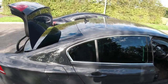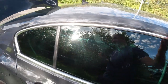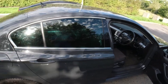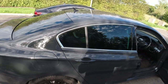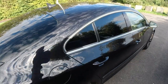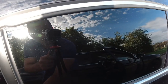Another thing, as mentioned before, is that the regular Passat has frames on the windows like most cars, which sometimes might be a bit better, especially when someone is highly intoxicated. But if you look at appearance, I would say the CC with frameless windows looks much better. We're gonna just have a look. So when you open it up, it goes up and down, as you can tell.